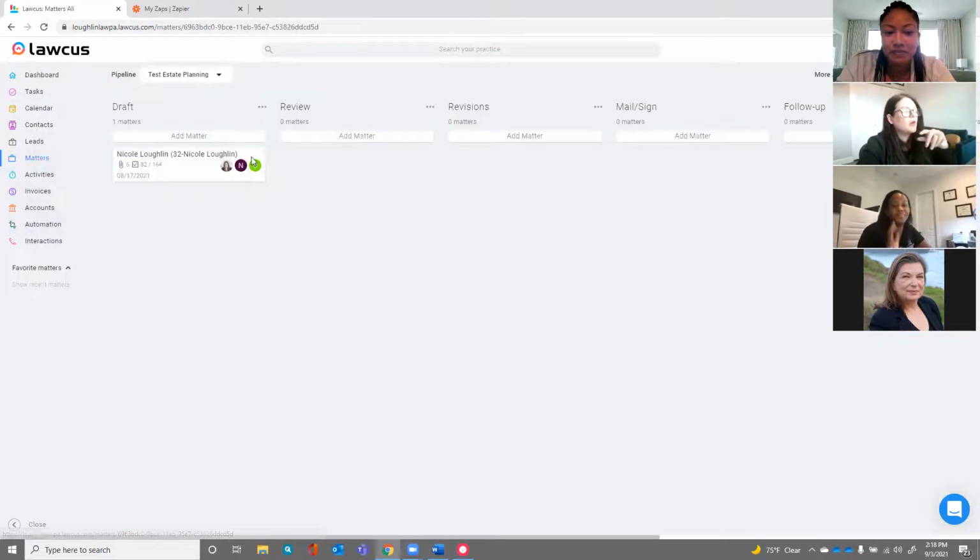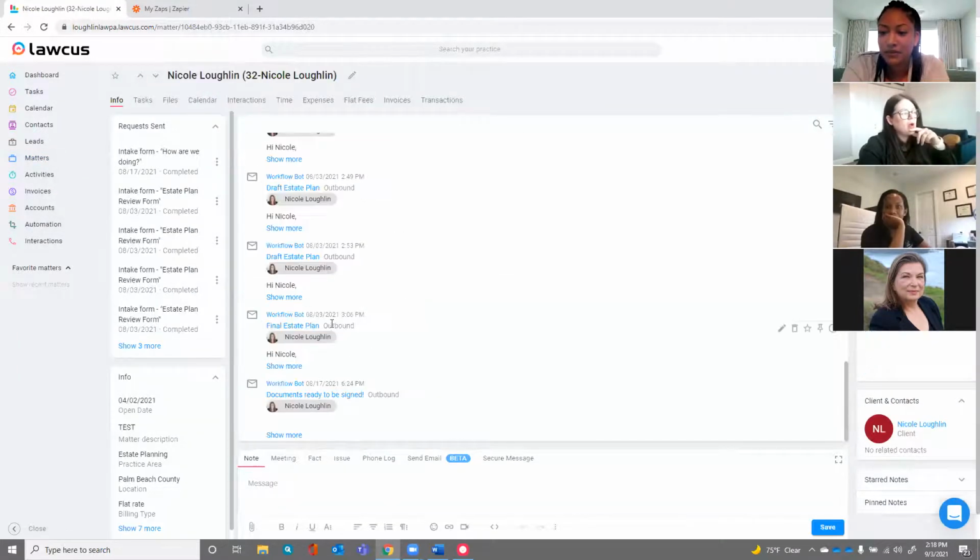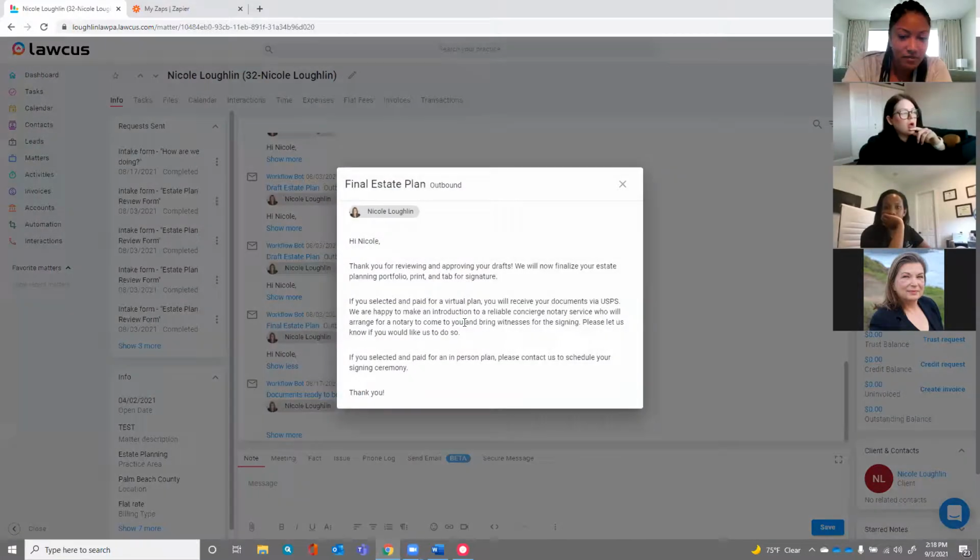Yeah, so all of these emails that have gone out have been sent through Lawcus automatically, but they'll show up in my Outlook sent email. So these emails have my signature on them, which is an HTML signature. I told you, they recently released HTML emails. I have a signature program that updates everybody on my team's signature automatically. And so I have an HTML link for my signature.